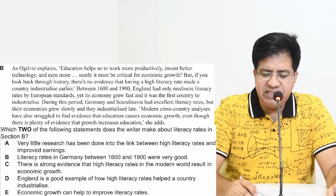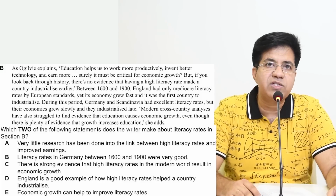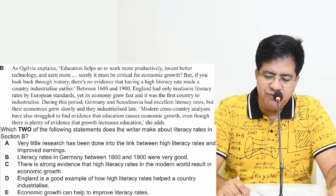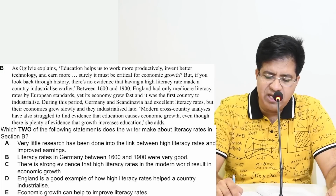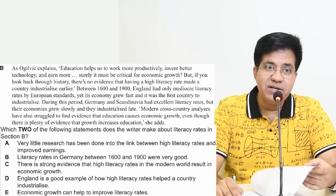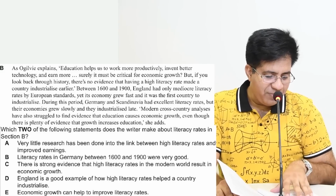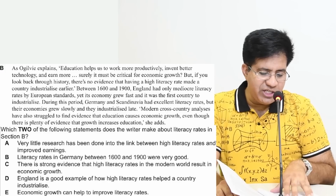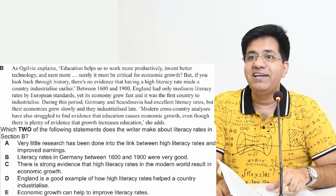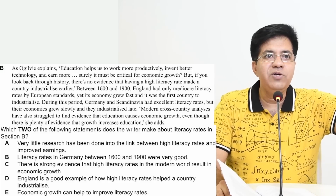Option A. Very little research has been done into the link between high literacy rates and improved earnings. Not so far. B. Literacy rates in Germany between 1600s and 1900s were very good. They said during this period, Germany and Scandinavia had excellent literacy rates, but that economic growth was not that good.